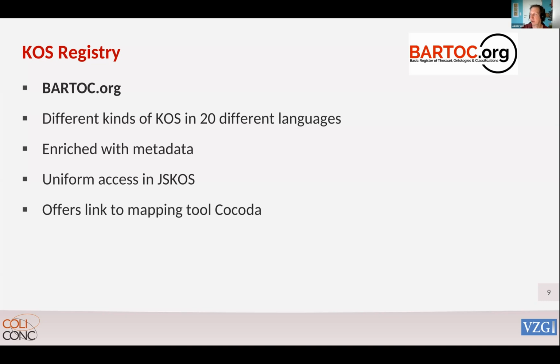Okay, then we have the registry of the vocabularies, and during the project we switched from our own collection to BARTOC, because we took over this register. BARTOC, you probably know, contains a lot of vocabularies with information in different languages. And if we want to support one new vocabulary in our mapping tools or other tools, then we decided that first we enter the information about this vocabulary in BARTOC, and BARTOC is a source of truth, or the first point to look up information. Also information how it is published, license of vocabularies, and so on.